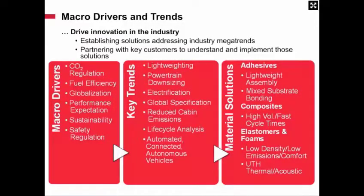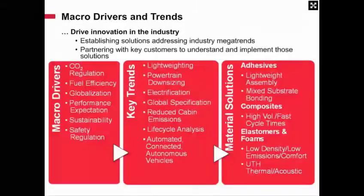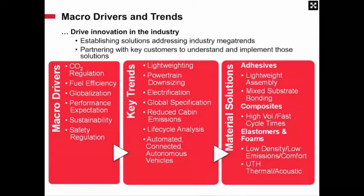Structural adhesives, which enable lightweight and dissimilar substrate joining, lightweight composites that now can be manufactured at rates required for high-volume vehicle platforms that are used in our industry, as well as lower density foams for the interior, all help reduce weight and can also be based on renewable technology. Autocatalytic polyols reduce amine emissions in the cabin and have the ability to enhance processing as well. So what we find is that these macro trends drive innovation in our industry, and that partnering with our key customers to understand and implement these is very key.